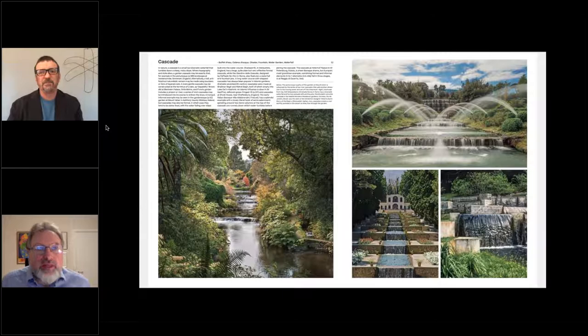No, and I think one of the things I like about cascades is it's one of those features that can be used in both a formal context and an informal one. The picture on the left here is a lovely garden in Ireland, which has a lovely microclimate, which allows this great diversity of semi-hardy plants, and they're lucky enough to have a river running through it, but they've adapted that river to put these little mini waterfalls or cascades that just adds a whole new dimension to it.